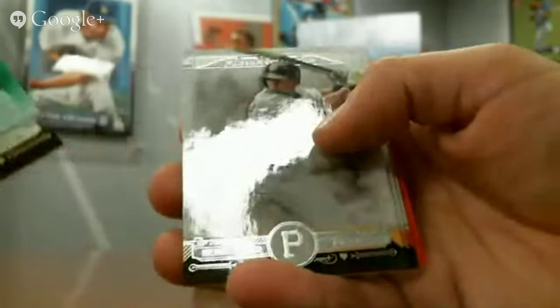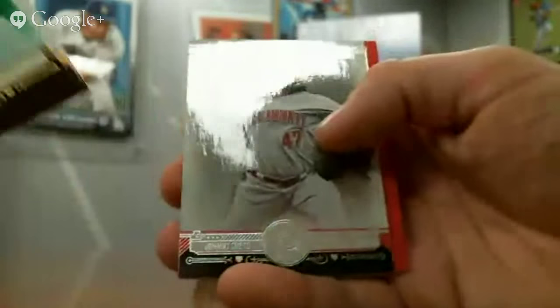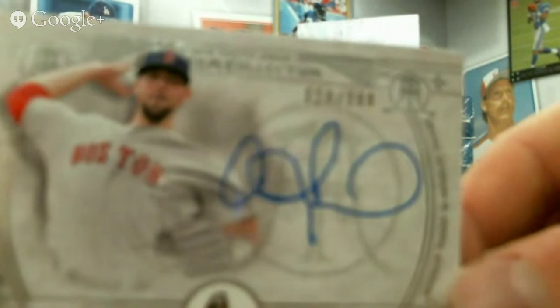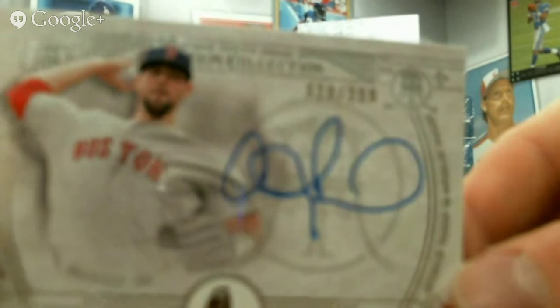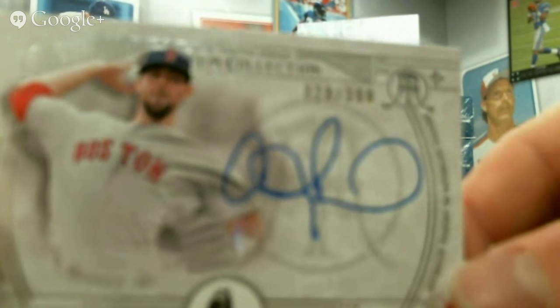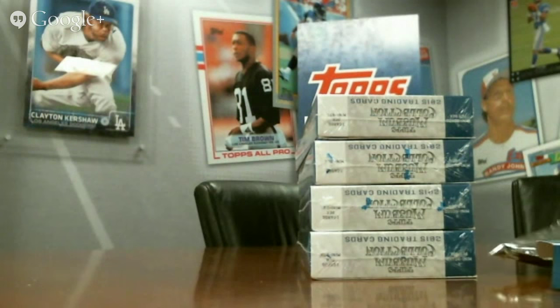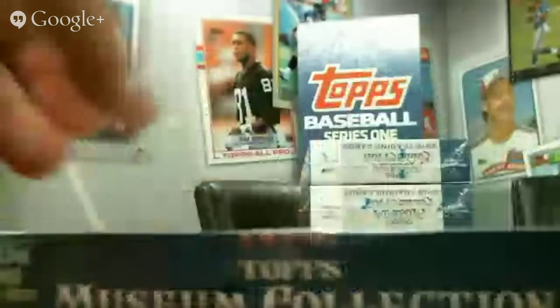Tulowitzki /199. Polanco, Willie Mays, Johnny Cueto, and I think this is a dupe. We've had this one already in the case. Anthony Rendon. Yeah, like him. So now he's on the Red Sox. I mean, now he's on the Rangers. So it took. We'll go to the Red Sox. Before we go, still looking for that case hit. The elusive case hit. It's been hiding so far.